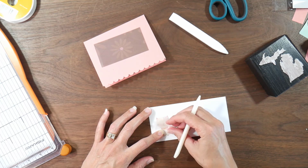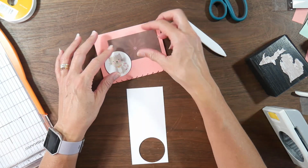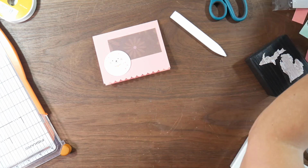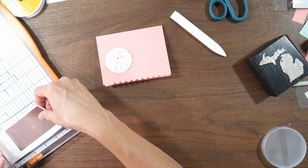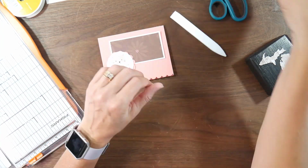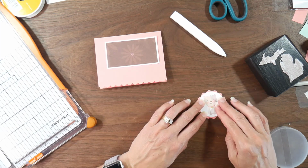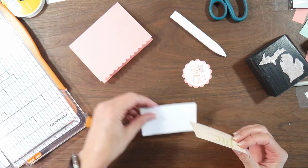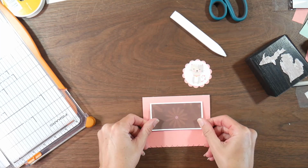So I'm just applying that rub-on to some white cardstock, and we'll punch it out with a circle punch and then back it with a scalloped circle punch using some more of that peach cardstock from my card base. And then I also decide that I want to mat my pattern paper there just to help it stand out a little more. And so again, I will come back and add a sentiment to this later, and you will see that at the end with all of my final projects. I will be sharing those. So then this card is done for now.